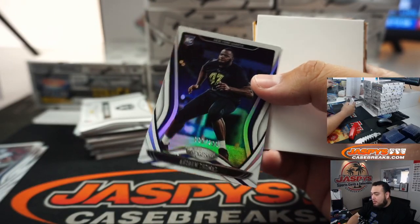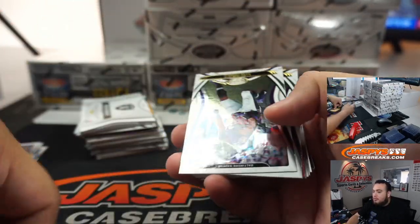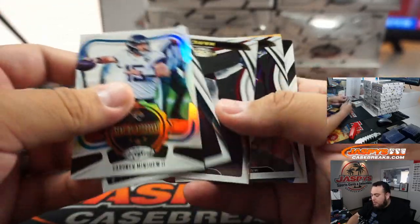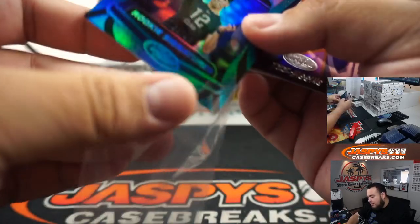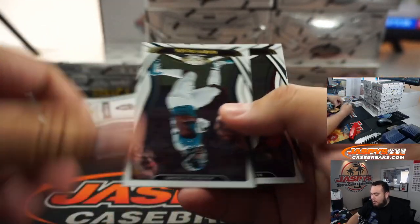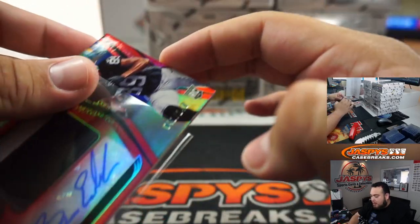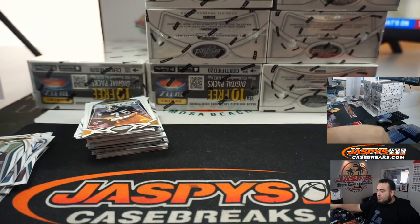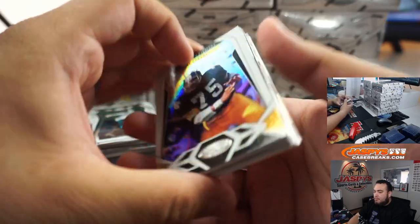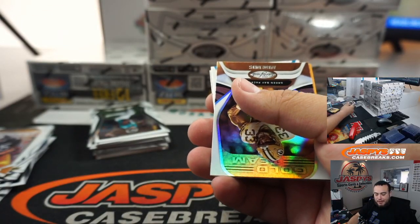Andrew Thomas. Look at that, little Tom Brady. Stars. Sony Michel to 99. And Cole McDonald had a phone. Tennessee Titans. T. Higgins. And a nice three-color patch for the Raiders. That's Bryan Edwards. You got Antonio Gandy-Golden, and that Raiders patch auto was for David.